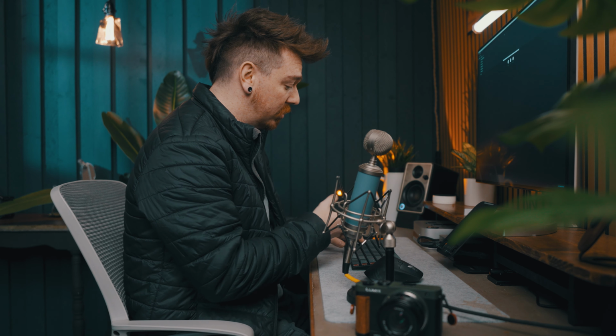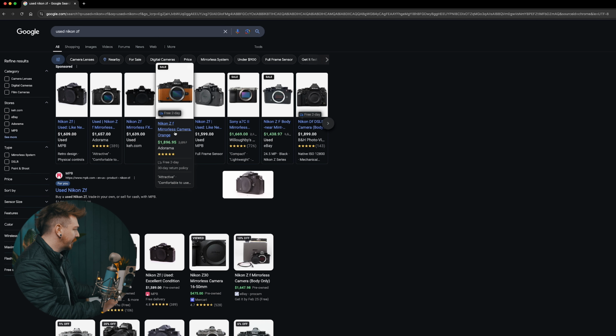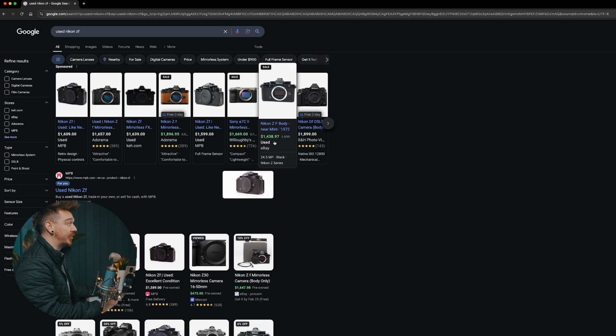Now, the first place that I tend to look, just to try and gauge a bit of used prices, is Google. Google has their shopping system, so you can just type used Nikon ZF, and here we have a bunch of options. Obviously they're going anywhere. This is new, I think. That orange looks so sweet though. $1,900. Okay, so probably about 1,900 to 2,000 new. Here's one already for $1,438.